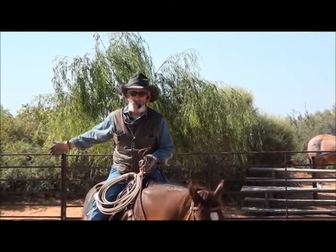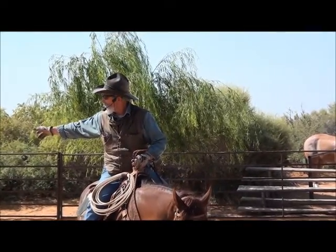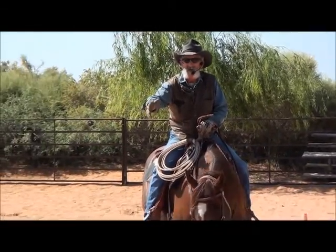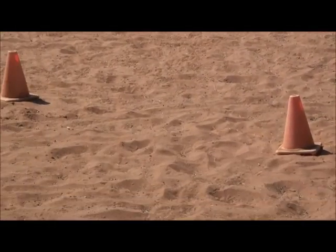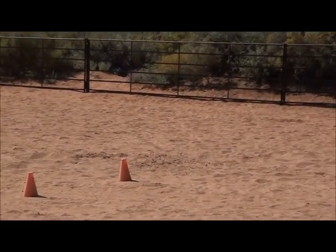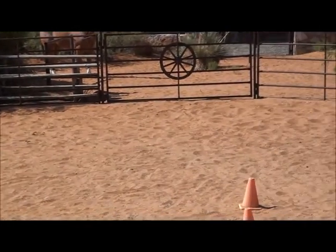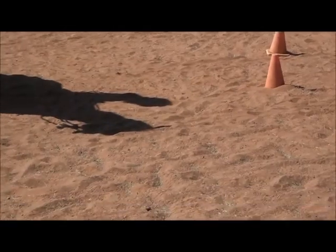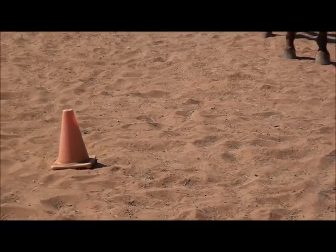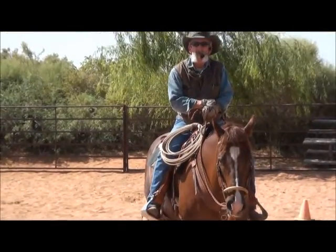I got 8 cones up here. They're kind of in a circle. Every set of 2 cones together is like a gate. This is an exercise I saw Craig Cameron do. He calls it north, south, east, and west. And there's a whole bunch of different things you can do. You can ride circles around here. You can lope circles. You can enter the circle via the gate. You can stop, back up. You can exit via the gate. Lots of different things you can do within this pattern.